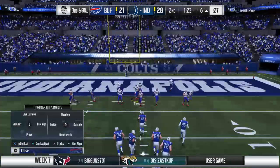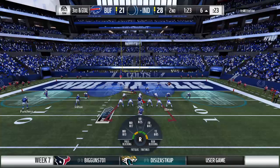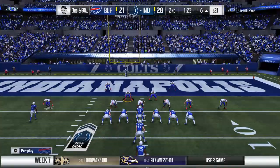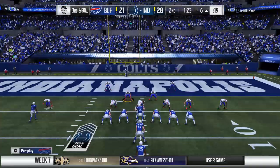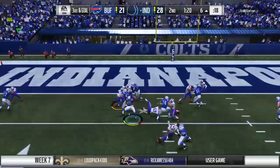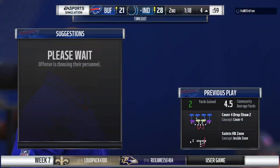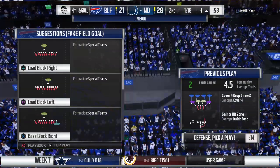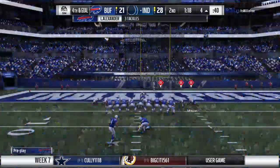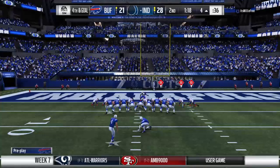So after the 2nd down incompletion, they'll come up now against a 3rd and 6. Now a carry from Mack. And the hole closes quickly here. He can fight only to about the 4. Now the Bills will take another timeout as they'll head to the sideline and talk over what to do next.